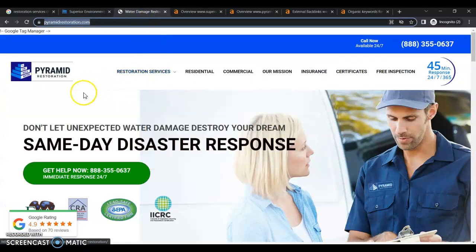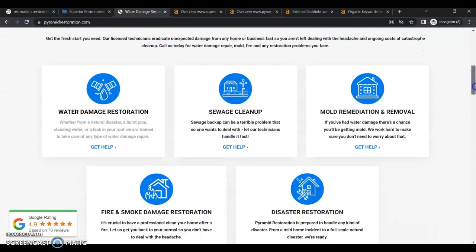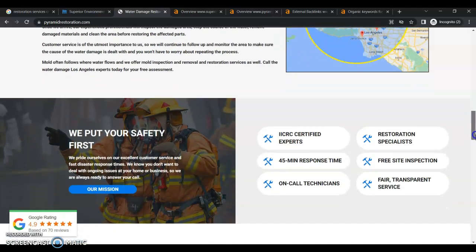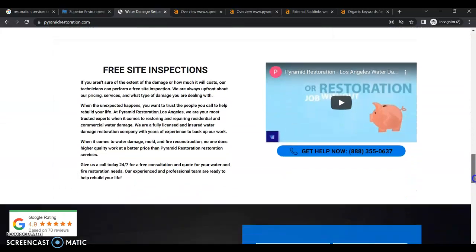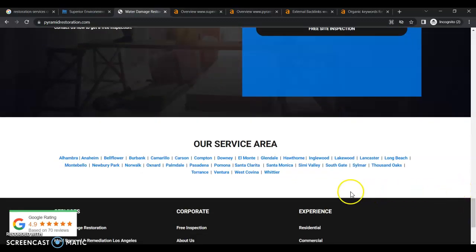When we look at your top competitor, we have Pyramid Restoration. Let's see. They have a decent looking website and they have more content. But even this competitor doesn't have enough content, at least on the homepage. But as you can see here, each of their service areas has their very own page. So you're going to need to have more content throughout your whole website than your top competitor in every one of your service areas.